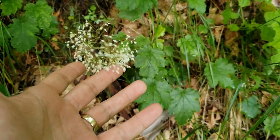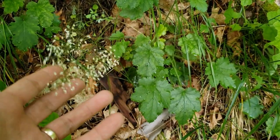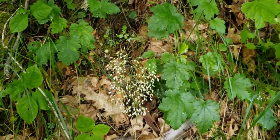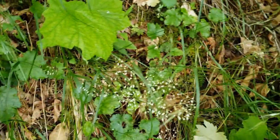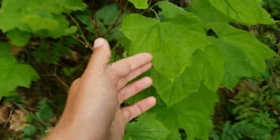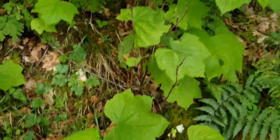If you get a chance to look at them up close under a hand lens or a microscope, they are just so beautiful and ornate. When you walk past them quickly, you don't really get to appreciate them quite as much as they deserve. And let's see, we got some thimbleberries here. I hope everyone's familiar with thimbleberry.